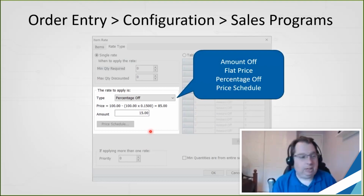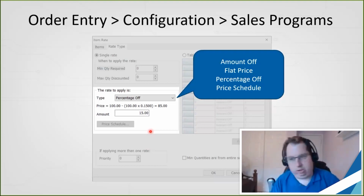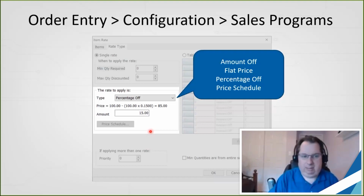Yeah, and that's pretty much it. Now, it is important to note that these are just straightforward rates. We're not supporting the table rates where it's gate price up to 3 tickets, 3 to 7 tickets, it's 15% off, 7 to 9 tickets, it's $3 off, 9 to 12 tickets, it's $2.50 per ticket, and 12 tickets and up, it's 10% premium. You know, the crazy rates we're not supporting. It's just your straightforward ones, the ones everybody uses, your simple rates: an amount off, a flat price, a percentage, or a price schedule.